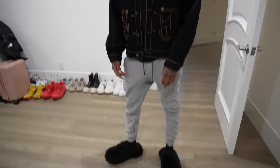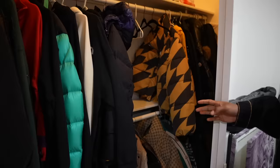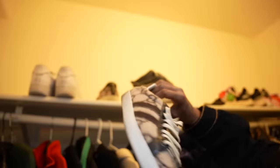This is what I call being humble. Over here, man, you got a lot of stuff in here. Expensive coats. It's like my jacket closet for real. It's like nothing too crazy, but it is kind of crazy. You feel me? Shoes that'll never get worn, like these. Even I would never wear these again. These are classic stuff. I'm just growing up. These would never ever touch my feet.